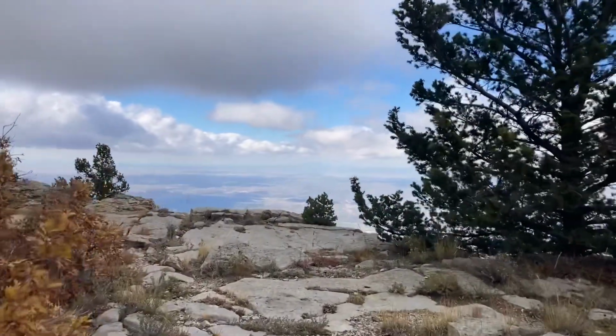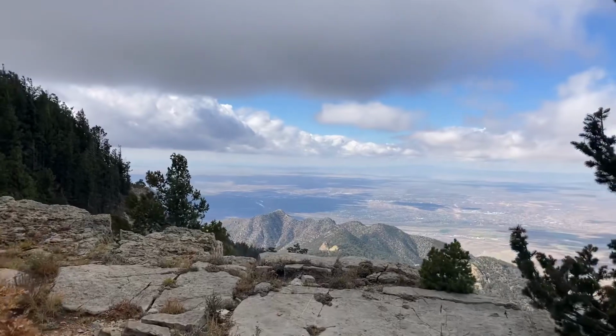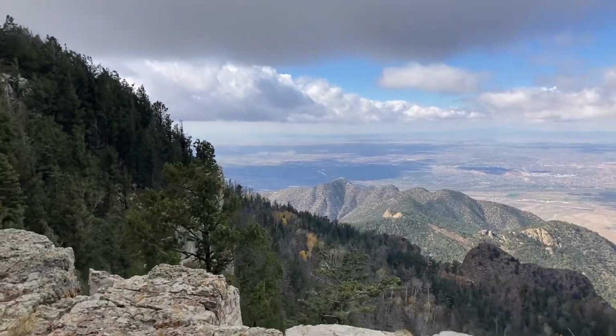We're starting to get some elevation here. The wind has also picked up a little.